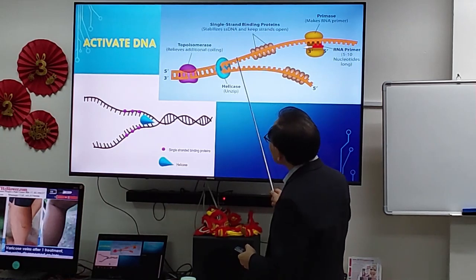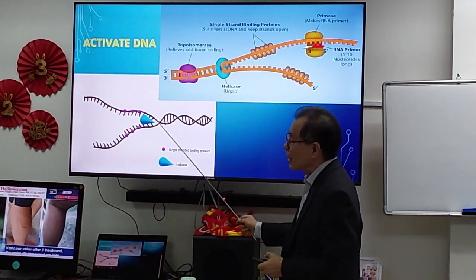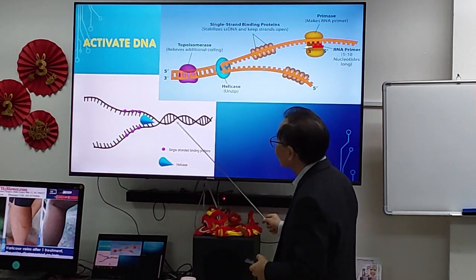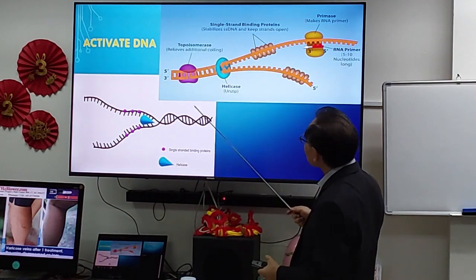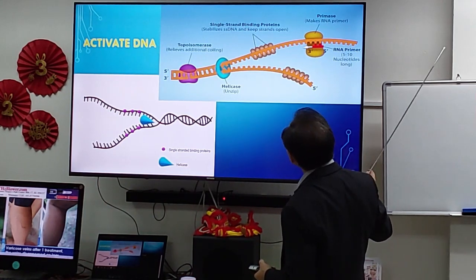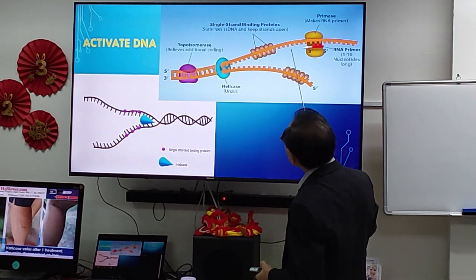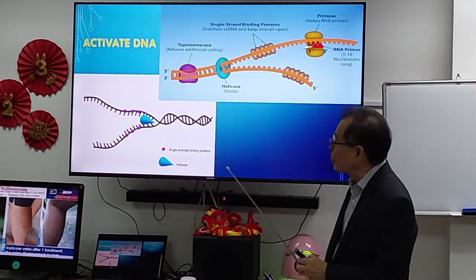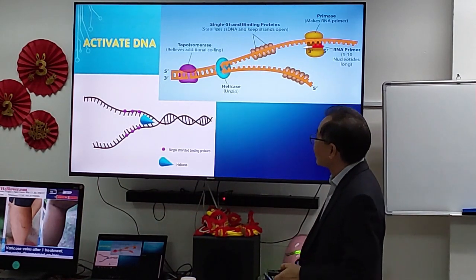The terahertz is able to open up the DNA. When the DNA is in a double helix, there's no activity. The DNA is not activated. But when it's opened up, it can make RNA, which can go to synthesize protein. It can create another DNA strand so that the DNA can be duplicated. So terahertz is able to do that.